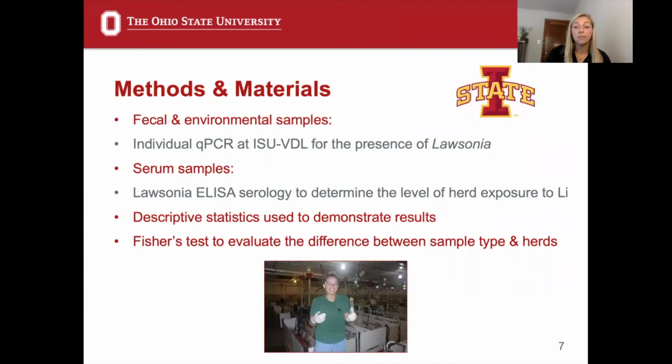So the fecal and environmental samples were sent to Iowa State's Veterinary Diagnostic Lab, where individual quantitative PCR was used to detect the presence of Lasagna. Likewise, the serum samples were also sent to Iowa State's lab, where Lasagna ELISA serology was used to determine the level of herd exposure to Lasagna. Descriptive statistics were used to demonstrate the results, and Fisher's test was used to evaluate the difference between the sample type and herds.